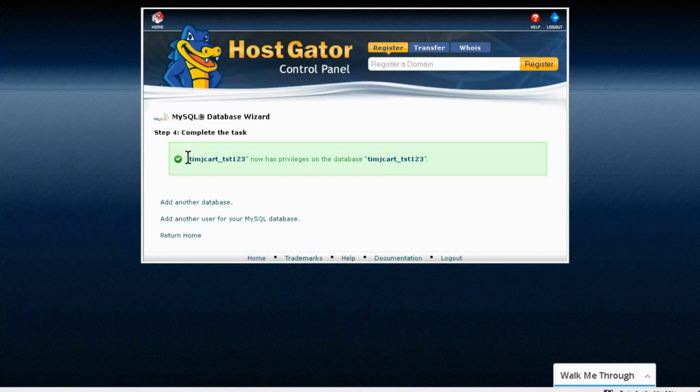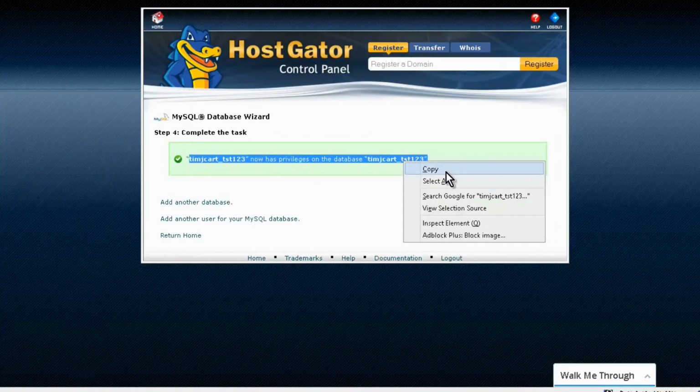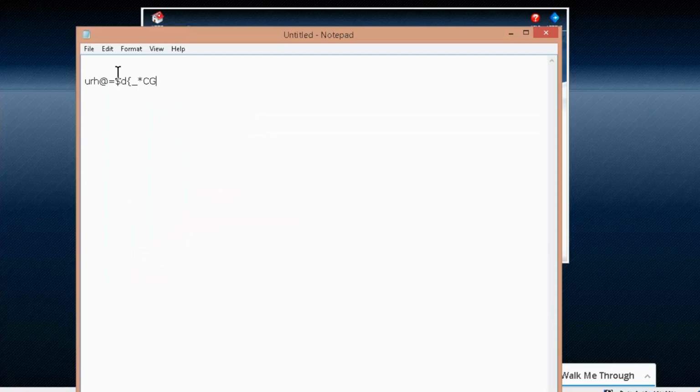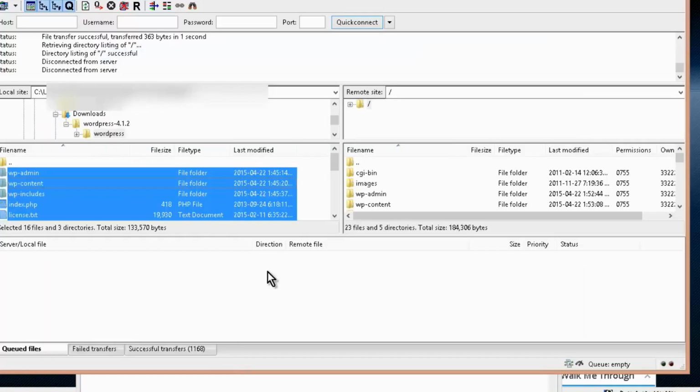And then what we can do is just copy this right here. Just copy that one line. That contains your database name and your username, which you'll need during the install. So we'll paste that here. We now have everything we need going forward. Now let's go and see how our upload's doing. You'll see that it's now done.